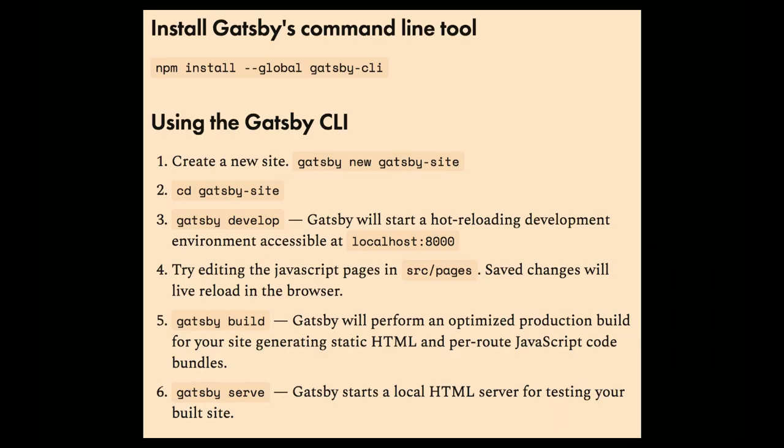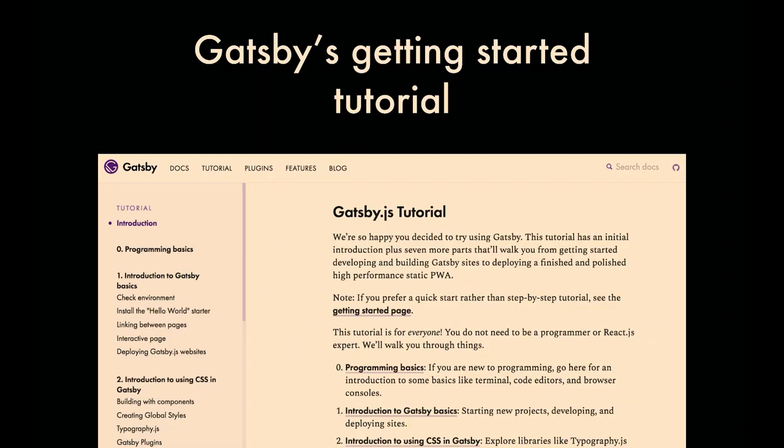How to get started with Gatsby. It's pretty easy. If you have Node installed, you install the Gatsby CLI, and then you create a new site by typing gatsby new and the name of the site. Then you run gatsby develop, which starts up a development server. Actually, I'll go through that in a bit, so I won't get into it too much.